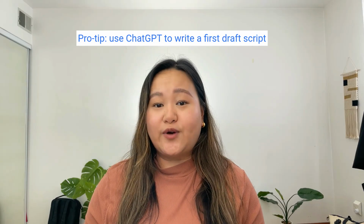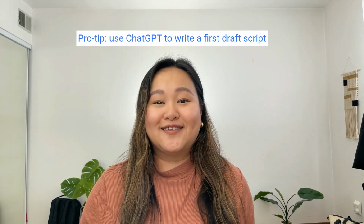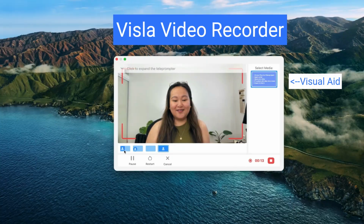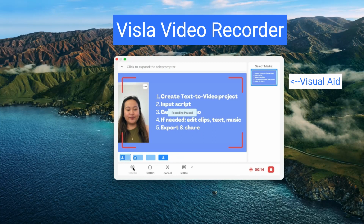Sometimes I have ChatGPT write a script for me so that I can use that as a starting point for my own script. Next, collect any visual aids that you might need. I also need a slide to outline the steps, so I'll go ahead and make that. And now we record. I use Visla's camera recording for my intro so that I can insert my slide as media.